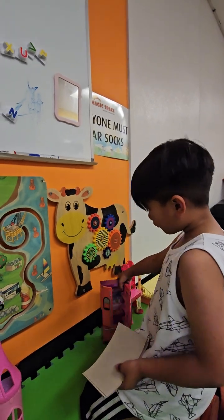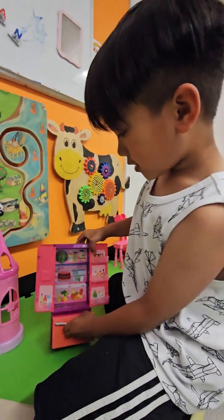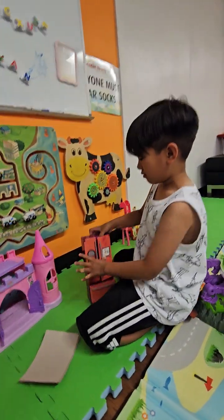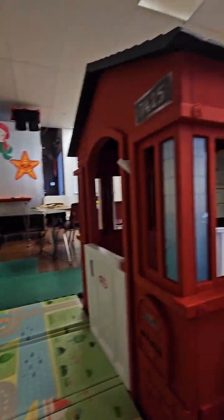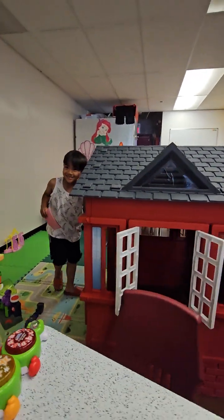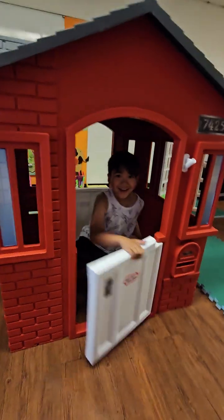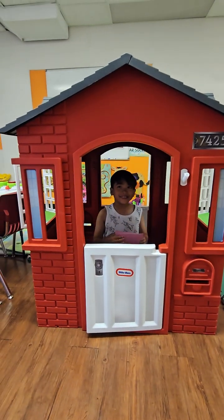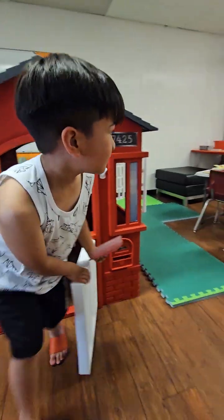This is a mini fridge. You want to guys eat something? How about this house? This is my house. Hi guys! This is my brand new house. The Grayson house. Okay, show them that table over there.